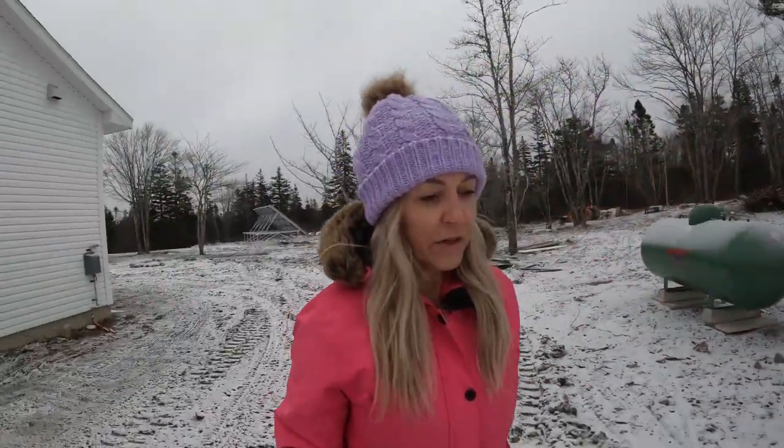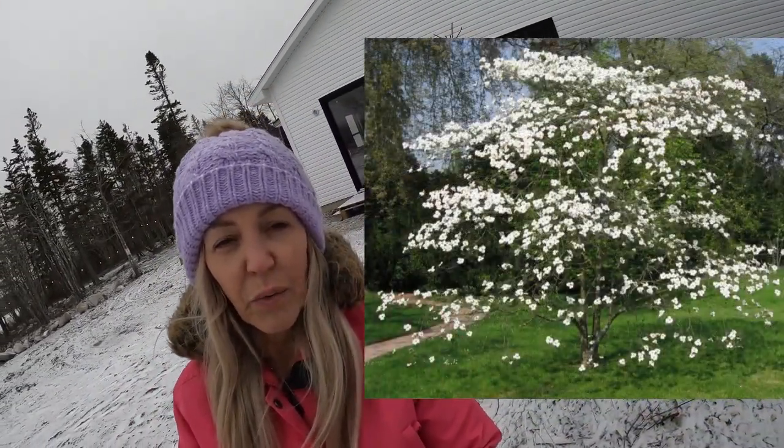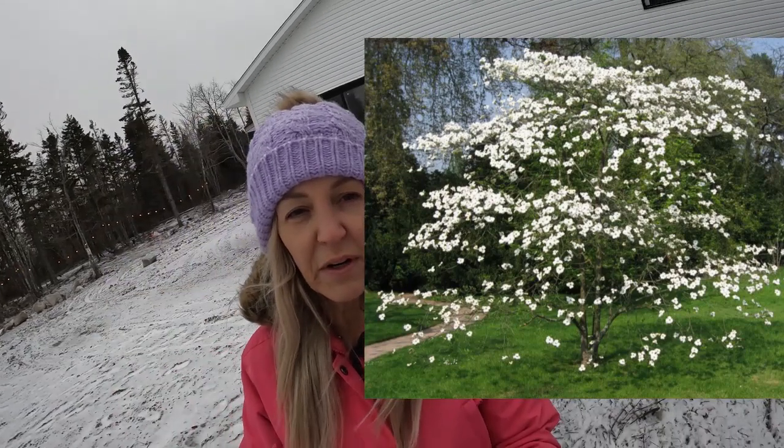First, I'm going to take you up to give you, oh, can't forget this right outside the bathroom window. I've planted another dogwood tree, which is Eddie's White Wonder, and it's right outside the bathroom window. I love that tree. Dogwood trees, love them.